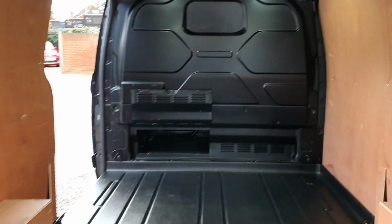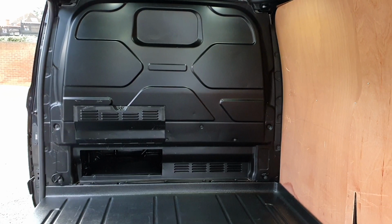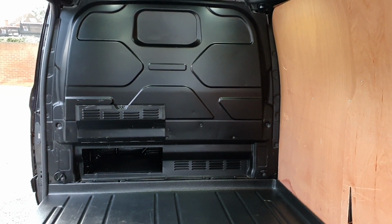Side door to the near side. Full bulkhead with the load through flap option. So you can get up over 3 meters underneath the passenger seat, no problem.